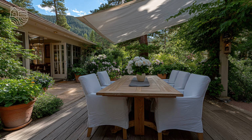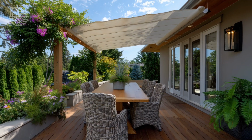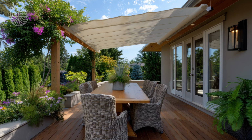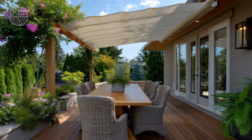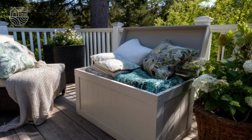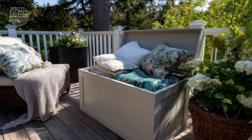Lightweight, breathable fabrics for cushions and curtains will prevent fading and withstand humidity. And don't forget storage. Invest in deck boxes or waterproof covers to protect furniture during harsh weather or when not in use.